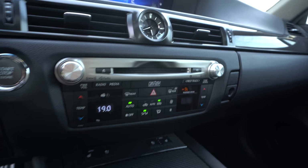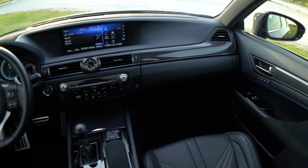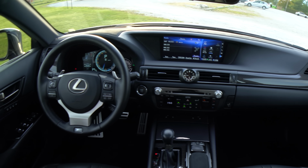But it does have a volume knob, tuning knob. We've got a left and right thing for your presets and tracks, so it is nice. You said something pretty funny. Yeah, I would actually totally delete the screen and just use all of these hard buttons down here, and it would work.